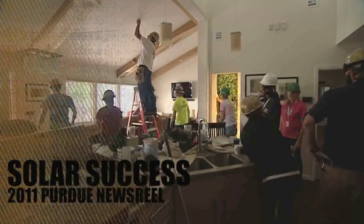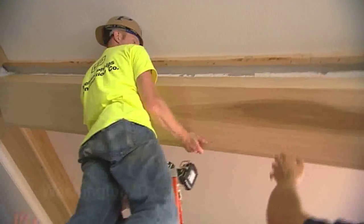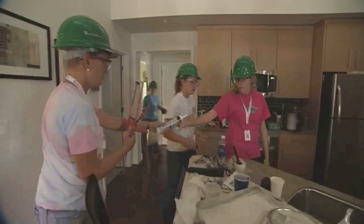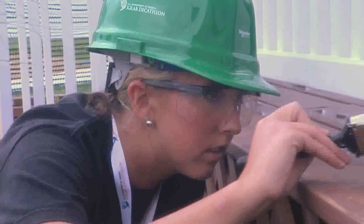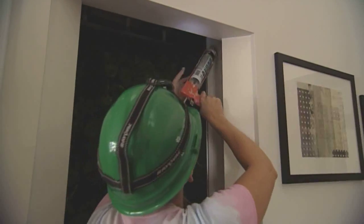Shining brightly in the 2011 Solar Decathlon, Purdue University finished second out of 19 teams in the Washington, D.C. Solar House competition. The objective was to design and build an affordable, energy-efficient, solar-powered home.